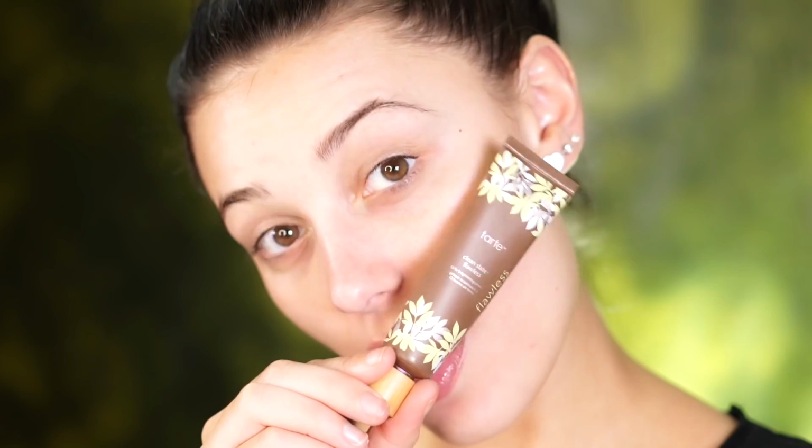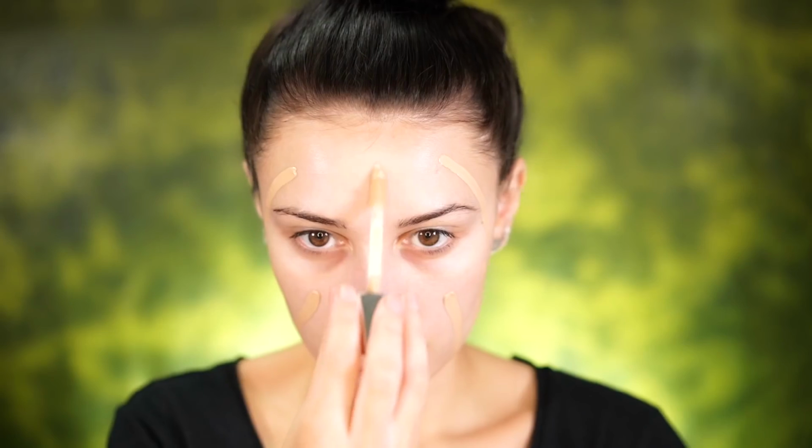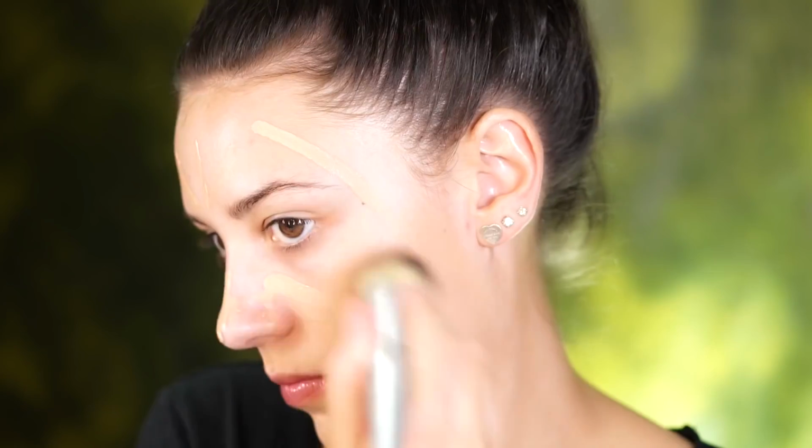So to start this look out, prime that skin with something that's going to hydrate you underneath your foundation all day. And here I'm using the Tarte Flawless Primer, and it does exactly that. It's also one of my favorite primers. And for foundation today, I'm using something full coverage and matte, and this is the Clinique Beyond Perfecting Foundation. This is something I would want to wear to a Halloween party because it has super long wear, and for those of you who are oily or combo skin, this will keep you super matte all day or all night.